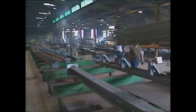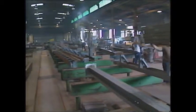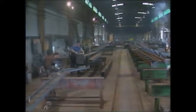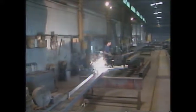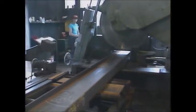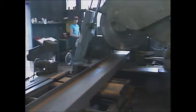Fabrication shops are very busy and sometimes very noisy places. Lots of activities go on in the shop. Typically, the first step is to cut the members to length. Stalks of steel enter the cutting machine by conveyors.